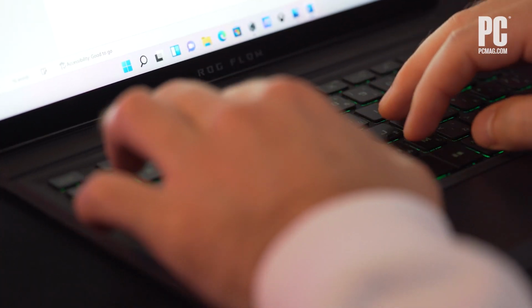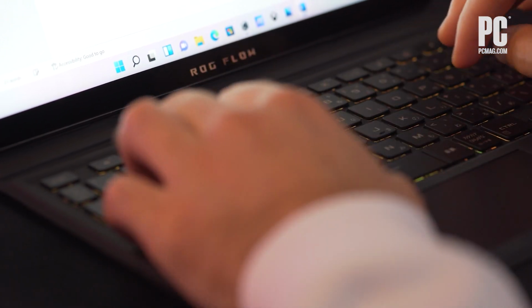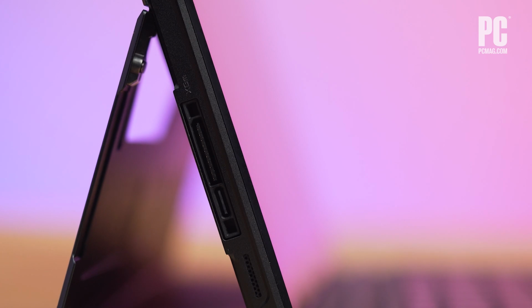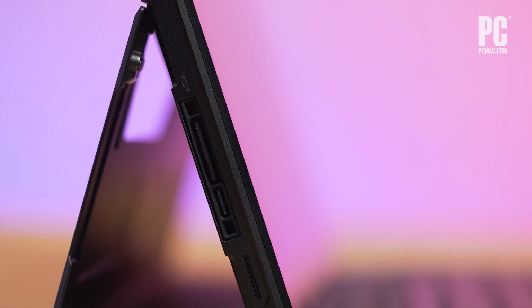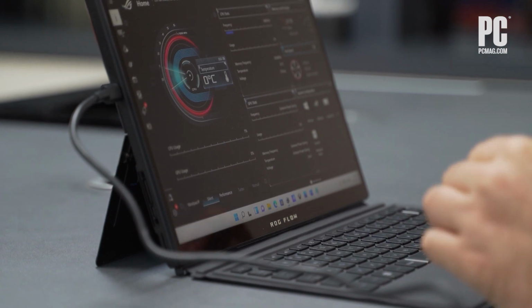So yeah, incredibly versatile device. It can be a tablet when you want it to be, and it's super low weight. It can be a desktop replacement workstation with a super high-end GPU and lots of extra I/O ports for XG Mobile or Thunderbolt. And it can be a laptop when you dock the keyboard and use the kickstand.